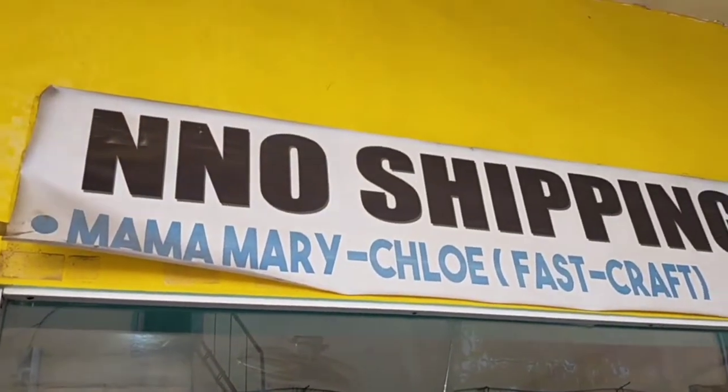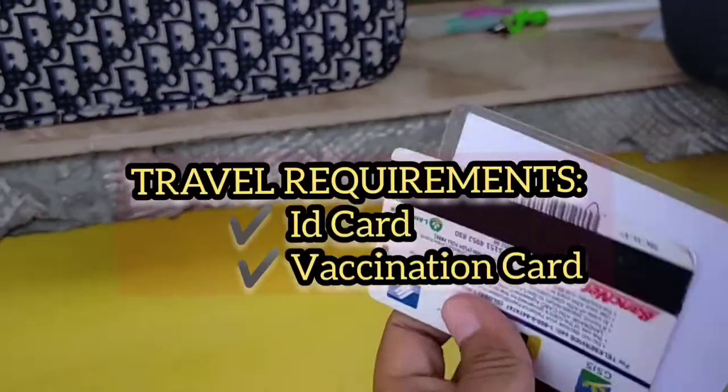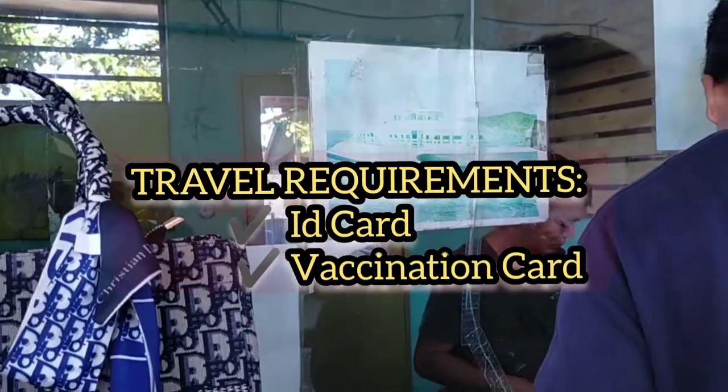It's in and out shipping lines. Needed here is the ID and your vaccination card.